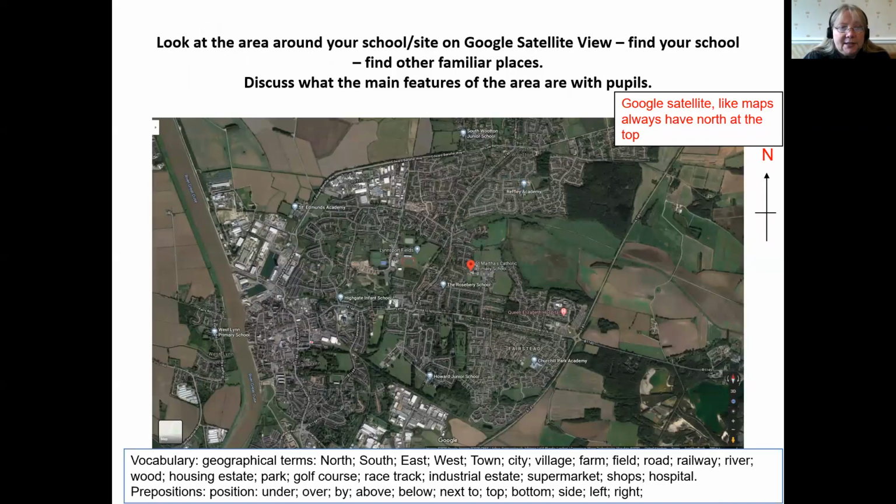So I always start with Google. It's always good to explore your area. I'm sure you've all had a good look at your house. So I always encourage the schools to do it, and often schools will use this.